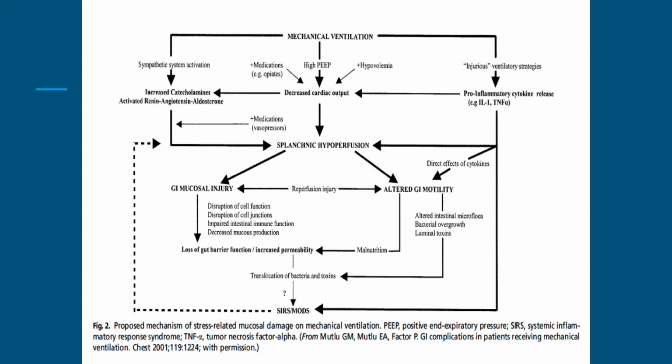This is just a quick slide to show why they think that is, at least for mechanical ventilation. A higher PEEP from the ventilation itself can decrease your cardiac output. Then, of course, you have the pro-inflammatory cytokines that we talked about. You might have sympathetic activation from stress, from hypotension, increased catecholamines. All of this leads to splanchnic hypoperfusion, which is what we mentioned as part of our pathophysiology.